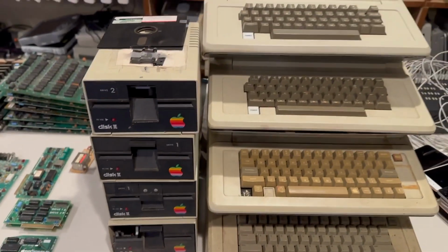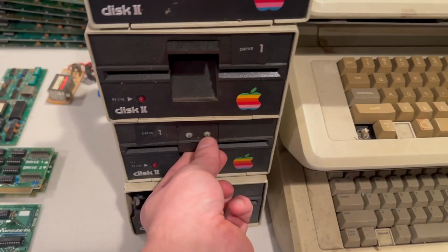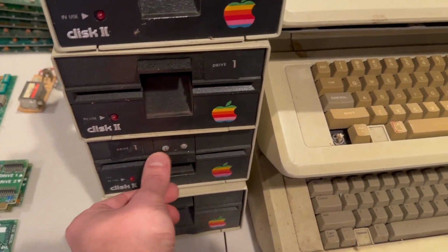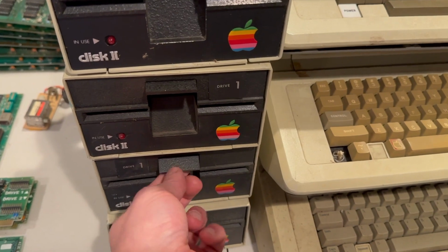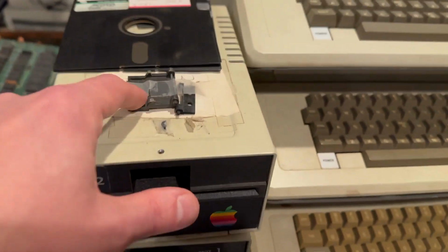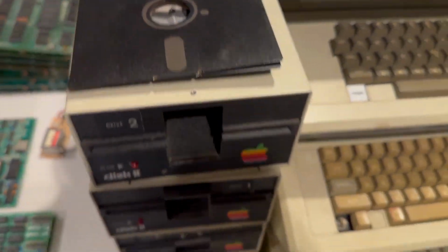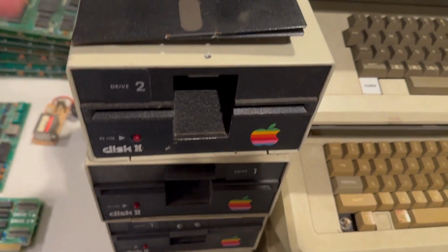You have 4 floppy drives in varying condition. This guy, I don't know what's with these screws. It just doesn't feel right when you lift it up like that. This one's missing. Oh, it's not missing. It's right there, the door. So we've got that door. I guess this is drive 2. I don't know.